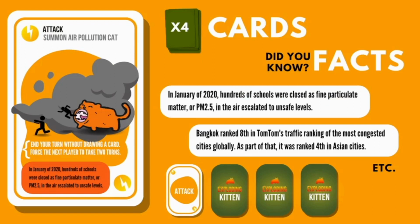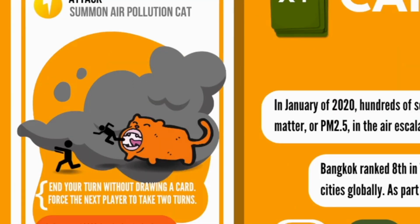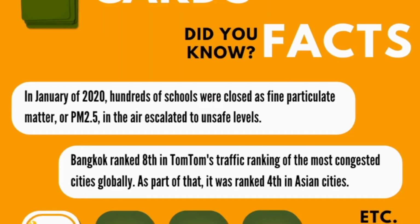There's going to be 4 of these cards and the art is going to be representing the pollution that is present on each card. So there's also going to be did you know facts to kind of educate the person on whatever the pollution is on the card.